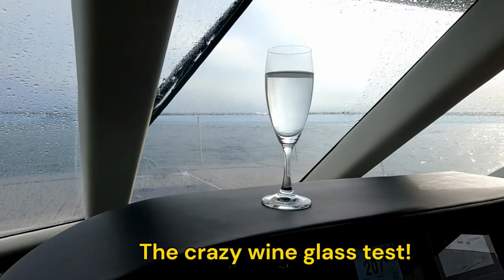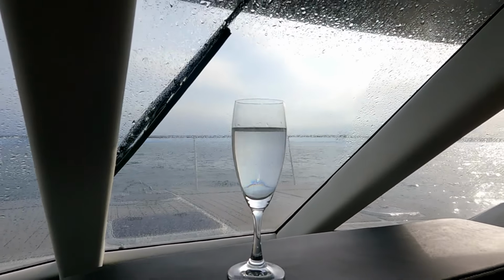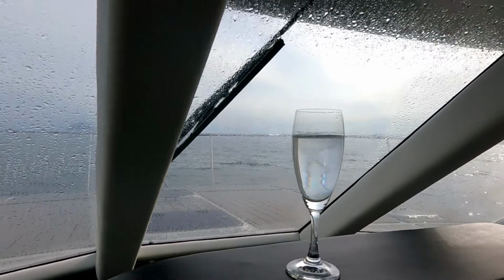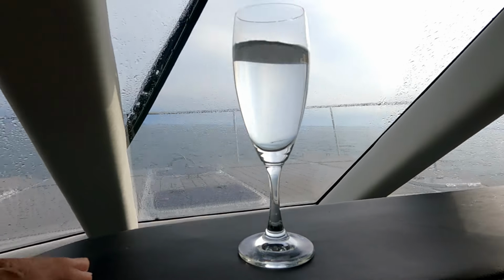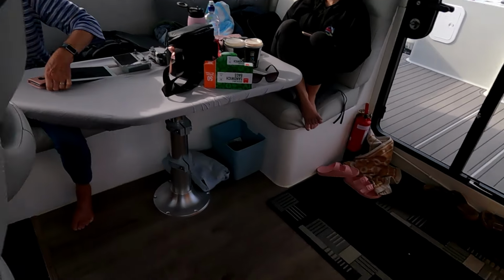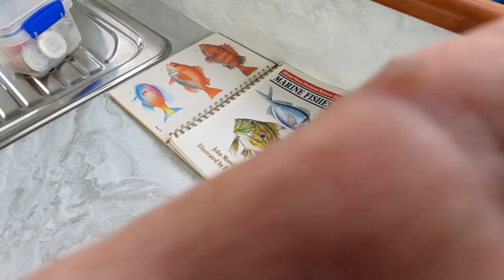You'll be ready to grab it. Wake of the local pilot boat. It's gonna go. It's gonna go. Oh, it went. Oh, I knew you would do that. Oh, end of that trial.